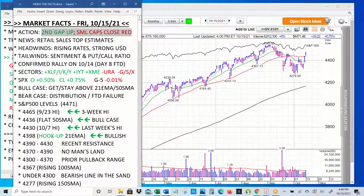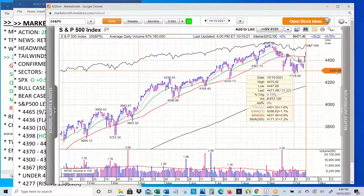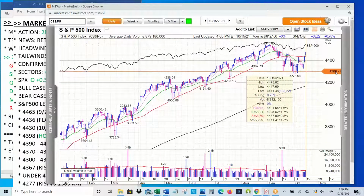So should these fail, and then we go back down and we start investigating or testing these prior levels that we bounced away from toward the end of the week, and that is 43.90 to 44.30. That was prior resistance, but we're above that now. No man's land in the prior pullback range, that's really 4300 to 43.90. That's this area all in here. And then below there, we've got 43.67, the 100-day moving average, and then the bearish line in the sand for right now is this 4,300 level.